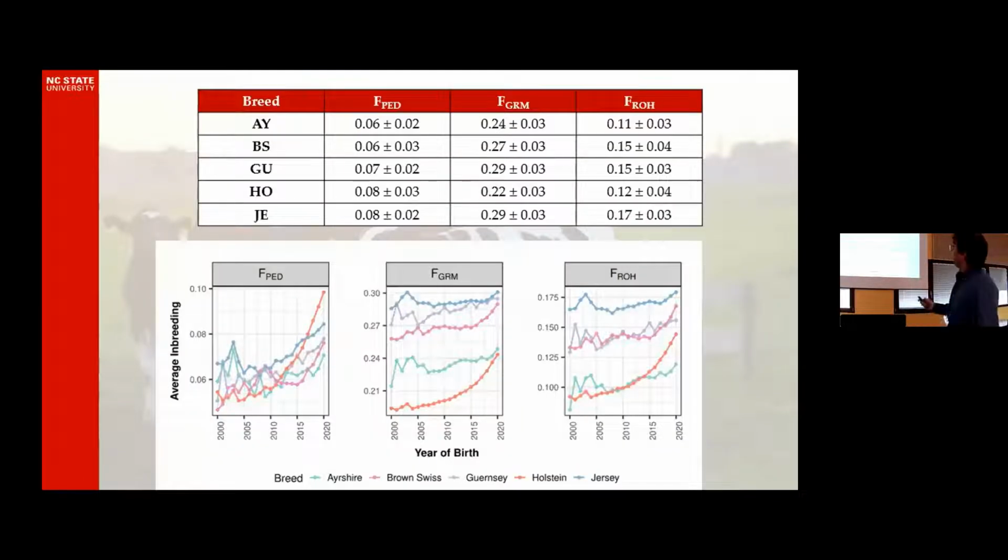So here are some results. In this first table, I have the within-breed averages of the inbreeding coefficients for animals born between the year 2000 and the year 2020. We can see that for the genomic measure especially, there is a very big difference between the different breeds. But to summarize overall, we saw that the pedigree inbreeding ranged from 0.06 in Ayrshire and Brown Swiss to 0.08 in Holstein and Jersey.